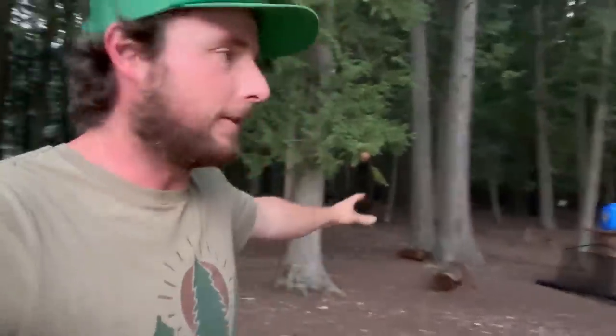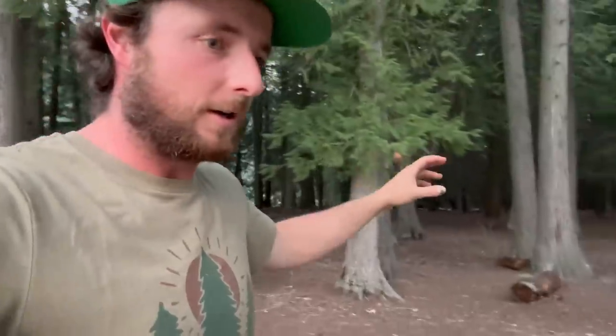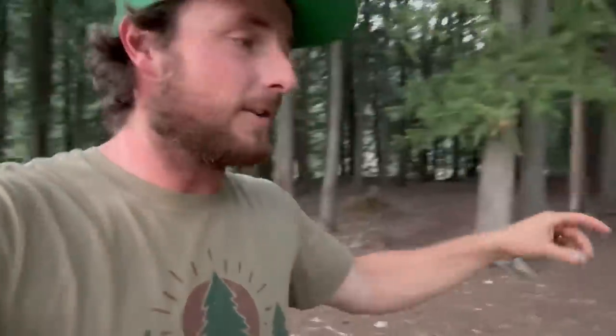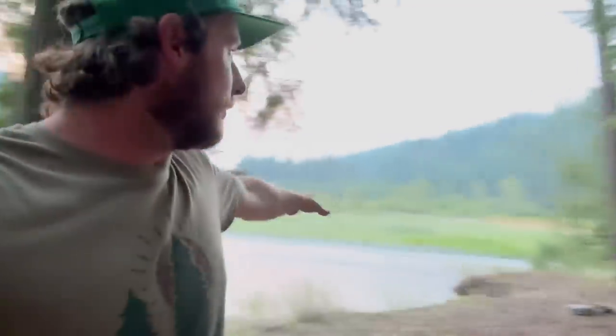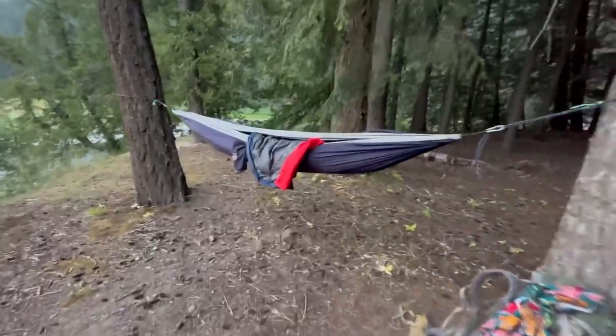And we're on an island right now, so the river goes on either side of us. We're going to spend the night right here on this island. We got here just in time for sunset. Really, really smoky out here, guys. Let me show you the sleeping setup.